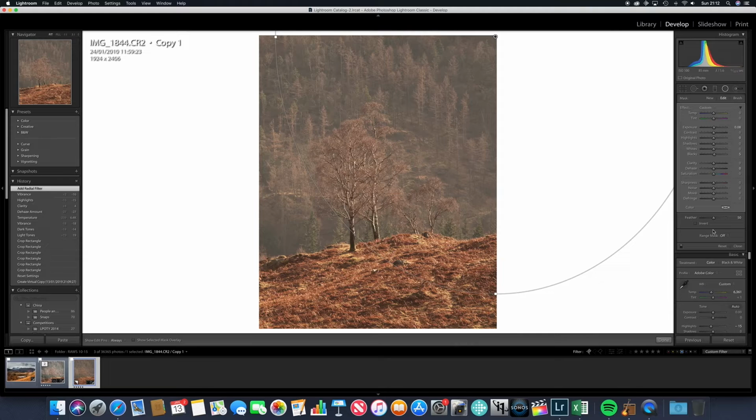I forget what you call it now. Radial filter. That's right. Sorry, I had to stop there and actually think about that. And just pull that down a little bit, just darken this off and make it look, there's a hint of some light coming in from the right hand side, so it's a little bit lighter on the right than the left.